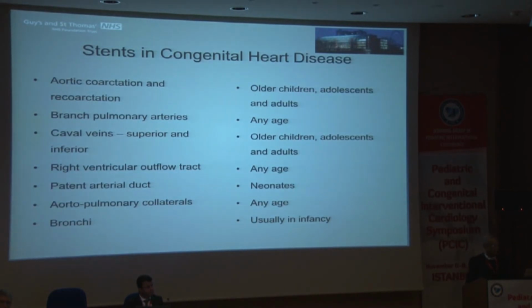So stents in congenital heart disease, well, these are some of the lesions that I mentioned, but we would use stents preferably in older children, adolescents, and adults for all of these lesions. For branch pulmonary arteries, obviously we stent at any age because we have to. Caval veins, preferably older children.